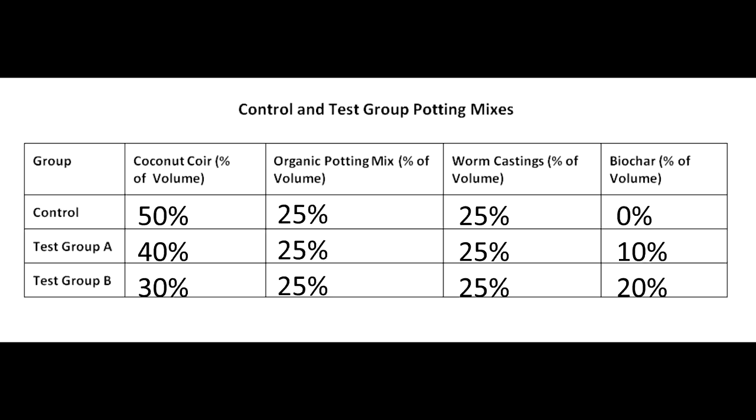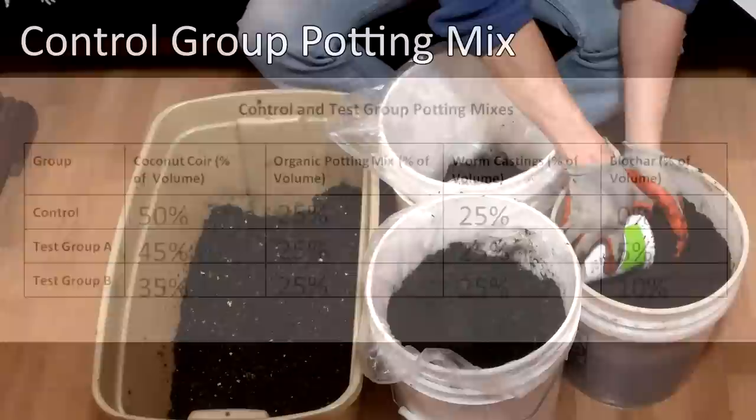Second, the biochar in the potting mix has been reduced from 10% to 5% in test group A and from 20% to 10% in test group B. These percentages are more consistent with biochar manufacturer recommendations for potting mixes. The reductions have been offset with increases in coconut coir. So with the new guidelines in place, I prepared the potting mixes.